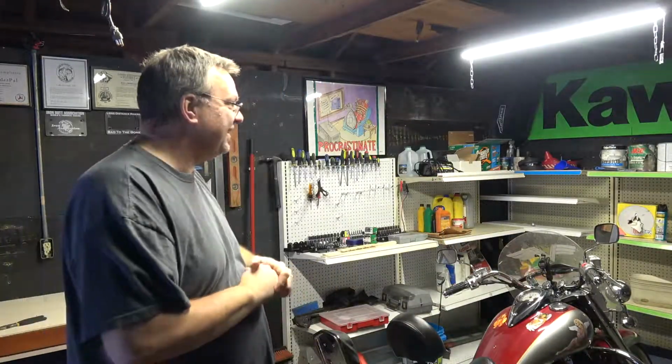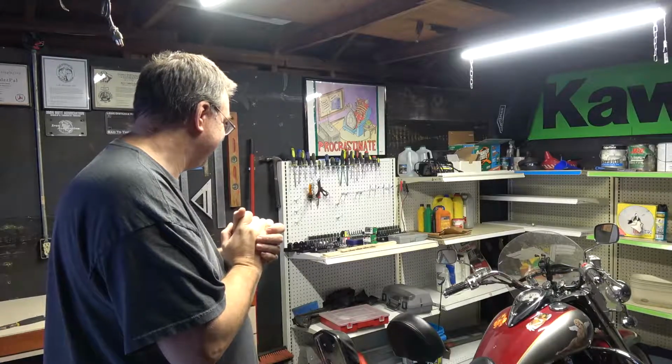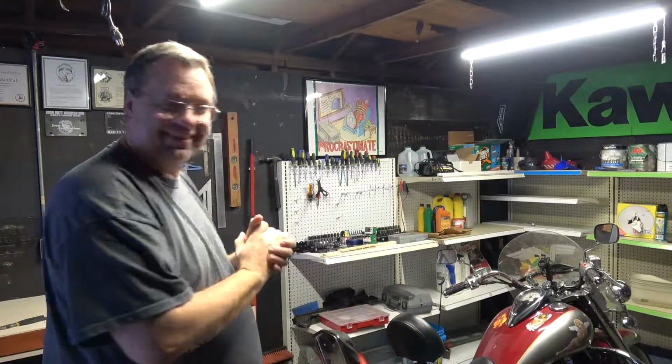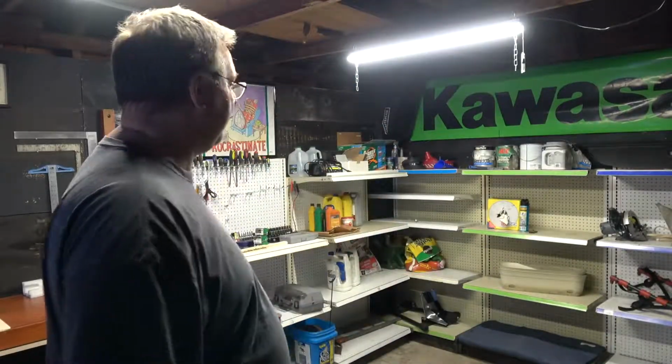So anyway, this is the before, and now look at it. Holy crap. God, that's bright. Oh, I'm excited. Let there be light. Oh, yeah. Much, much better. Oh, it was so dark back here, and now look at it. Holy cow.